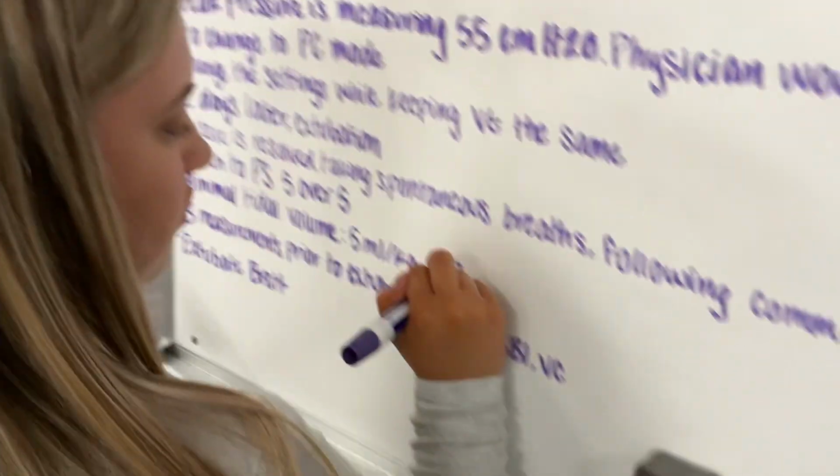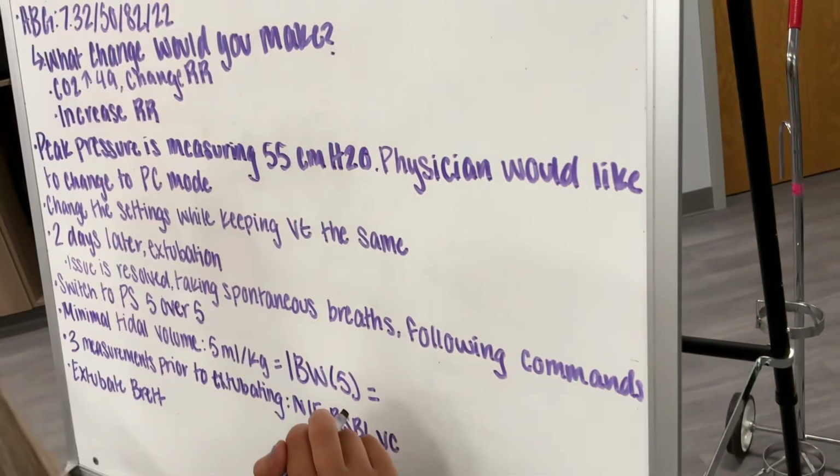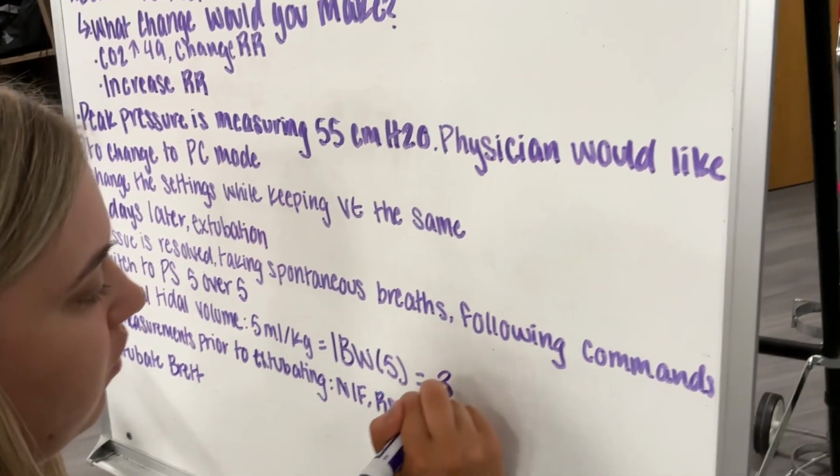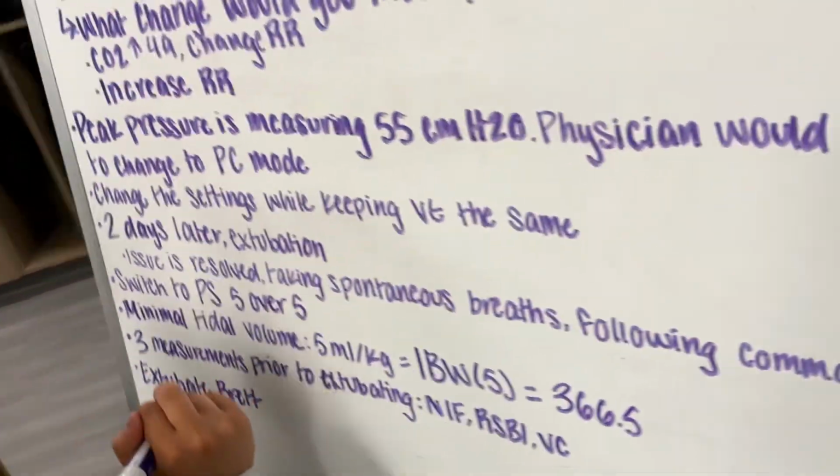That's the MBRC. All right. What was it? 366.5. Brett was already intubated. Sarah and Amy are the 2 you have to intubate.